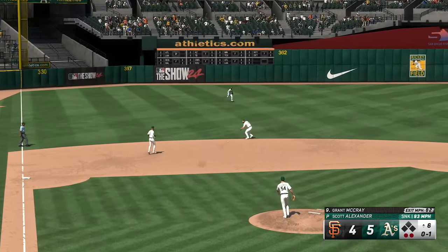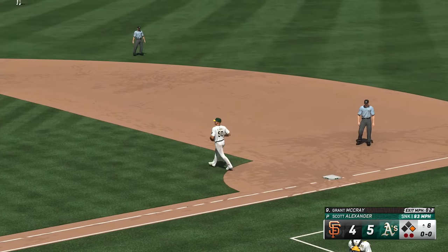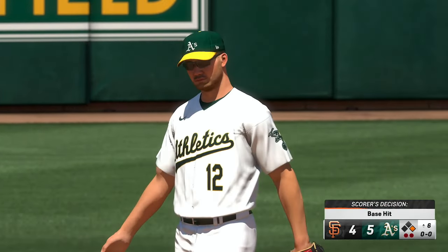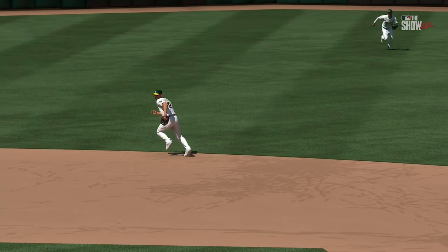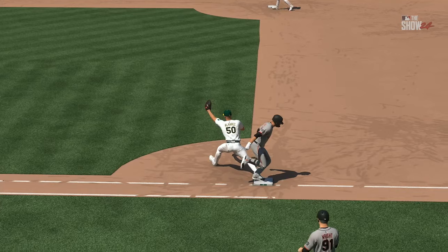Out to short. Not in time. He's safe. Well, that's one of those where you just have to tip your cap, because he couldn't have played that one any better. Stood no chance with the speed running down the line.